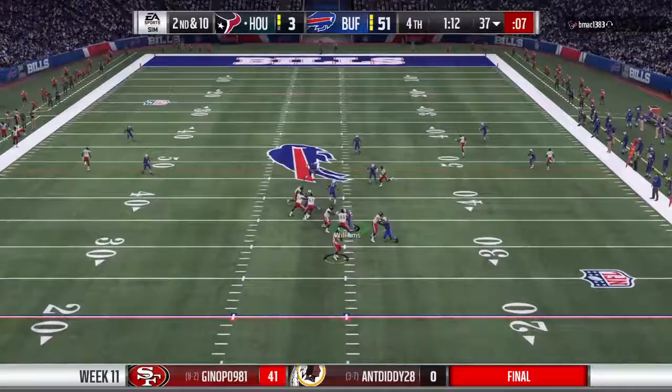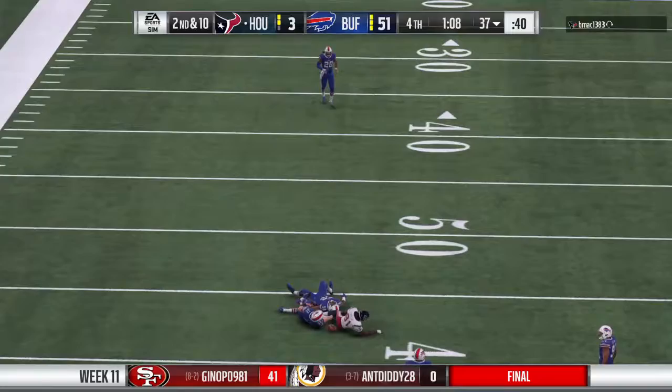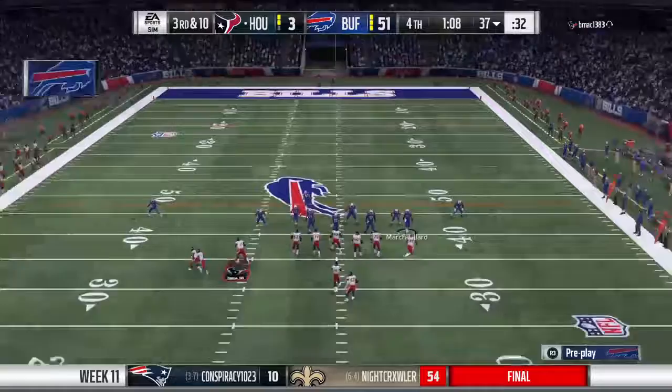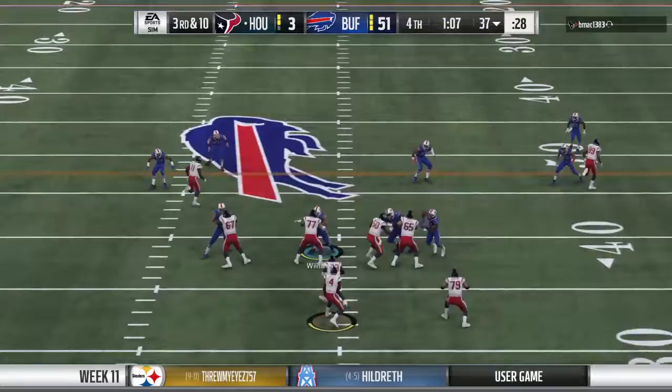Watson now to throw again, steps away to his left, and incomplete there. A nice hit jars the ball free and brings up third down. Another wayward pass. You know, things started out poorly in this game, and to be frank, they just really haven't gotten much better. And all that does is embolden a secondary.